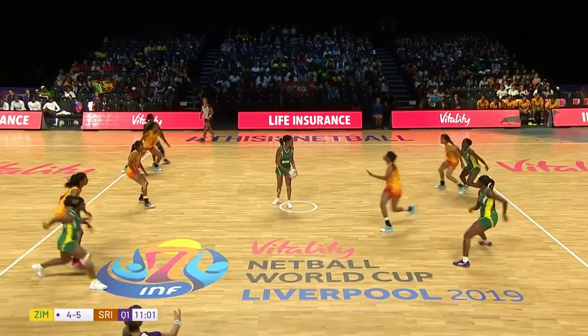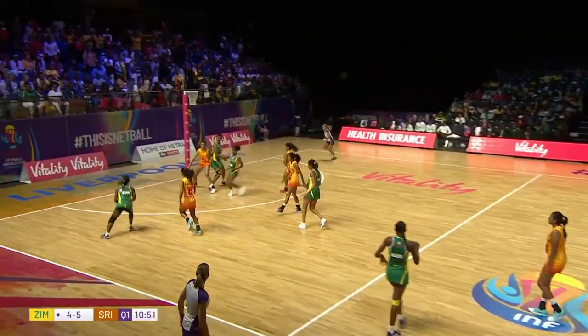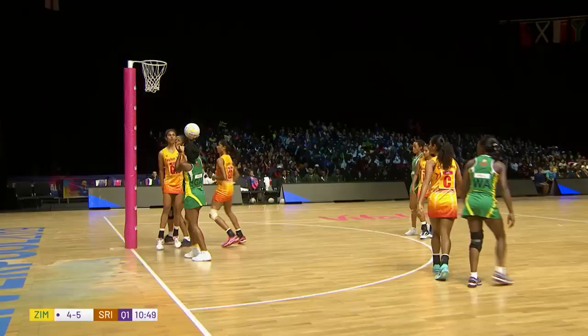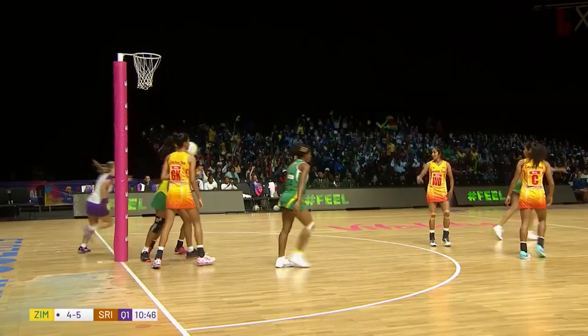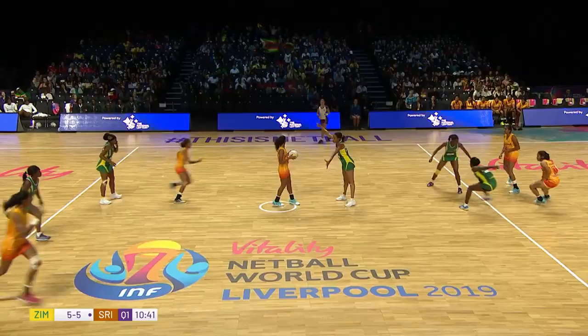The question is, how does the goalkeeper of Zimbabwe, Makusha, try and keep Sivilingam out of that kind of near range to the basket? Well, this is where strategics come in. Fantastic goal there. There's a huge height difference here, but it's not about player for player. It's about working as a unit.